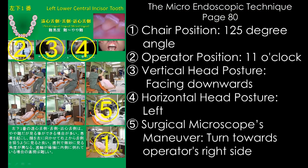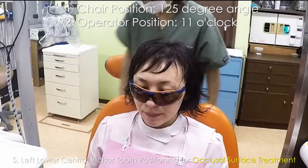Number 1, chair position 125 degree angle. Operator position 11 o'clock. Vertical head posture facing downwards. Horizontal head posture left, surgical microscope maneuver: turn towards operator's right side.